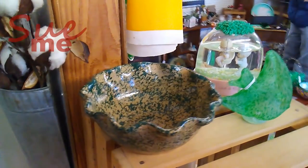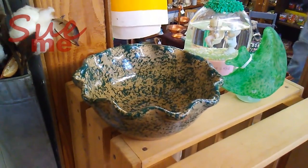And they have a lot of interesting things in there. So I did find a nice, interesting piece this time. And it was considerably less than the $20 for that wall pocket. Well, it looks like the pig booth has sucked me in yet again.